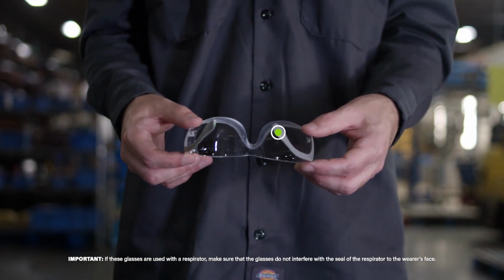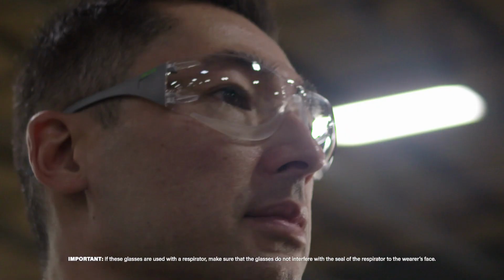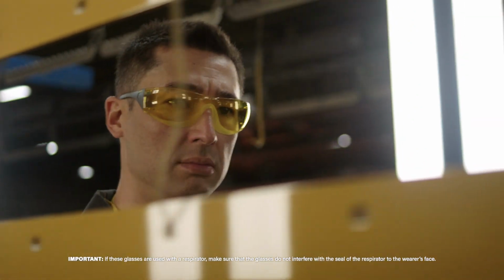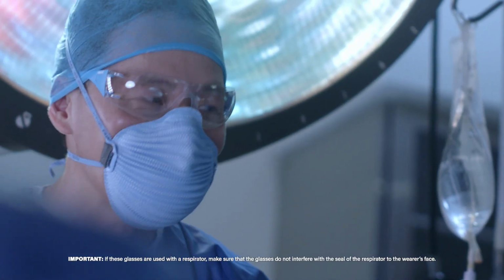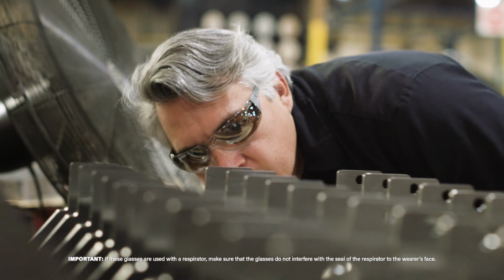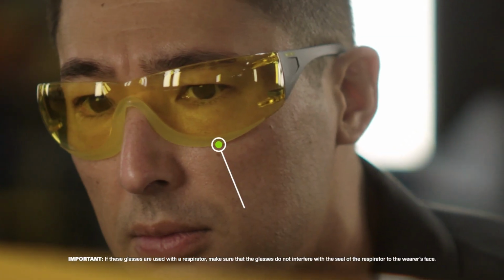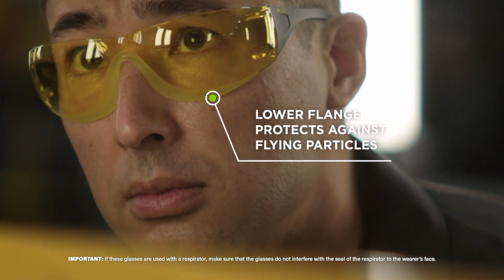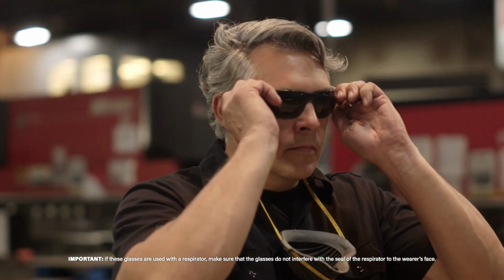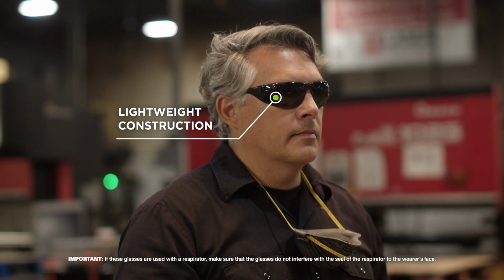Flexible temples ensure a secure fit with minimal pressure, and the self-adjusting ceiling flange and ultralight construction make wearing Adapt barely noticeable. It's a combination of comfort, protection, and an outstanding field of vision. The close-fitting design with a lower flange also helps to provide additional protection from flying particles. The UV, anti-fog, and anti-scratch coatings help users see clearly through the toughest conditions.